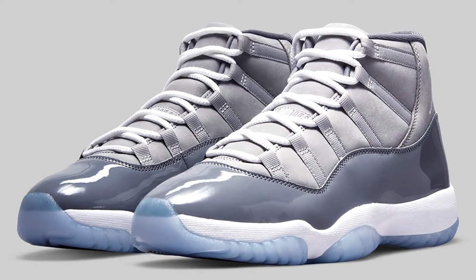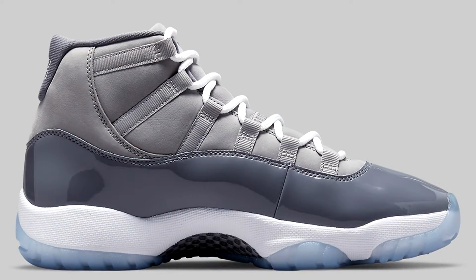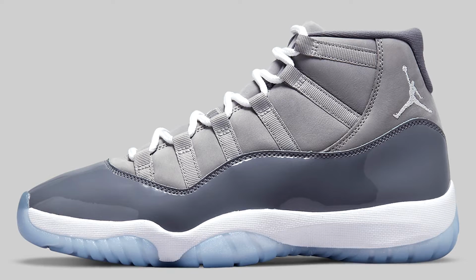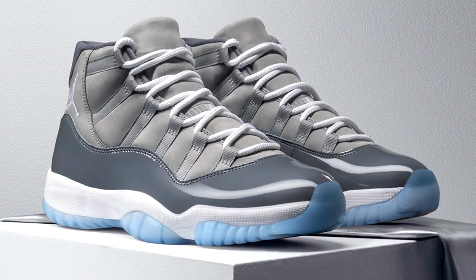Next up is probably going to be the biggest general release Air Jordan for the month of December, and for the year in general. You guys probably know what I'm about to say. It is going to be the Air Jordan 11 Cool Gray. Air Jordan 11s have always been one of the most mass-produced sneakers every single year, and you guys know they always have to do that holiday colorway. So the Cool Gray 11s are finally getting another time to shine in the sneaker world.